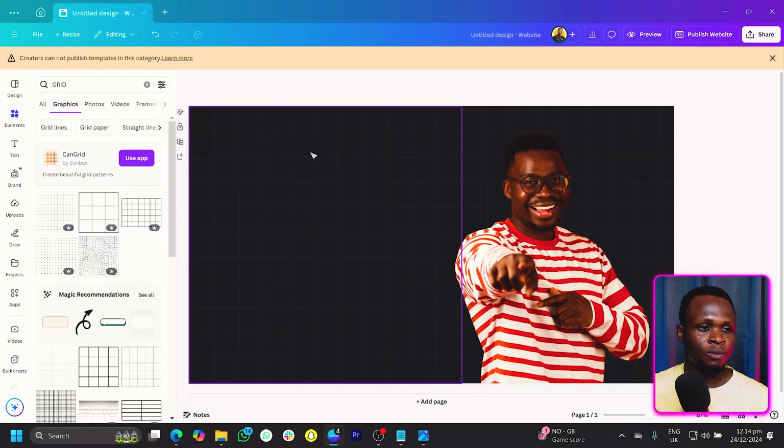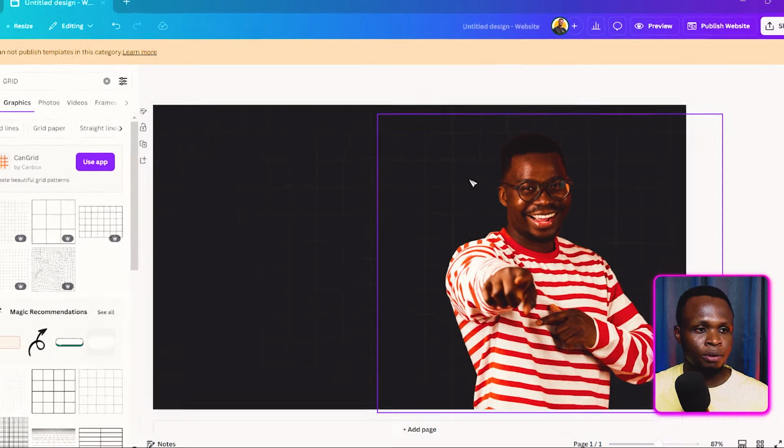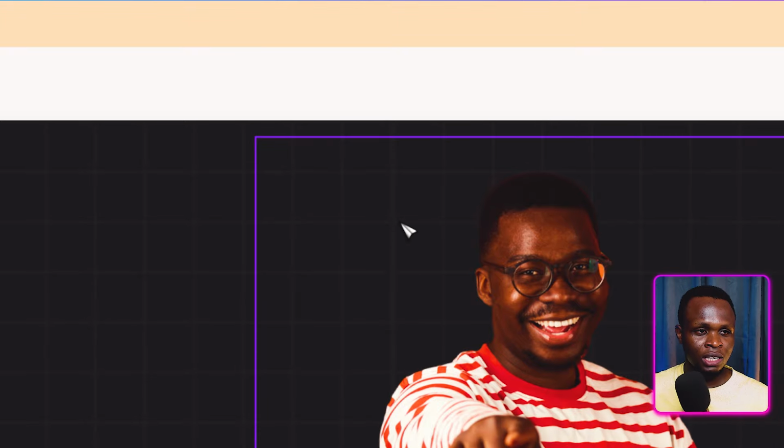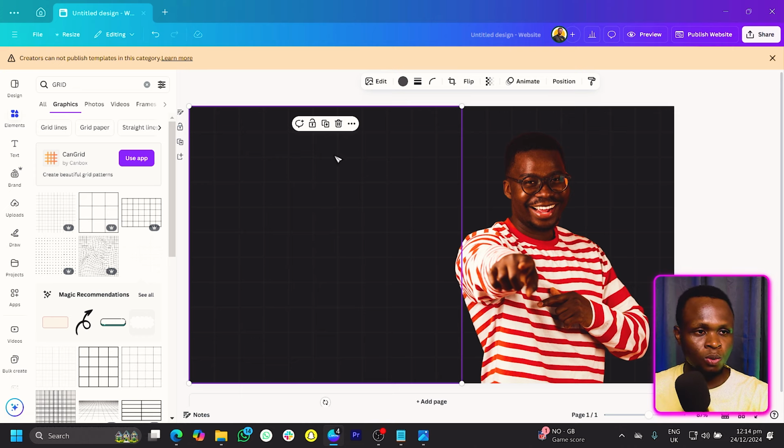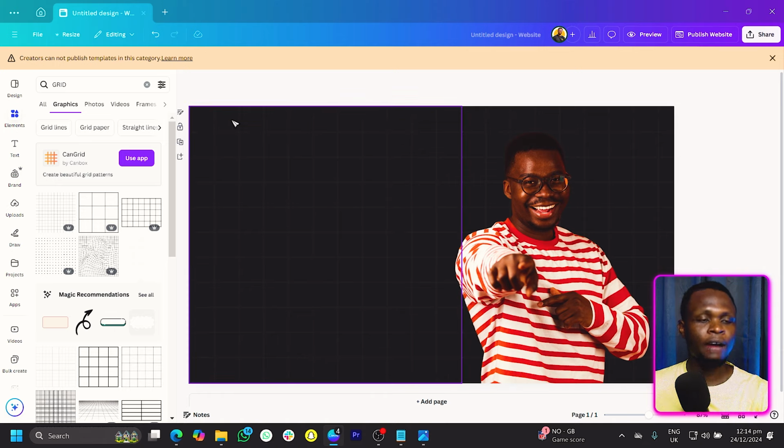Okay, so that's what we have over here, but you can see there's a problem. The grids over here are not really working properly. So I'm just going to select this one, and just move it till it looks like it's just one line. Okay, so that is what we have to do.